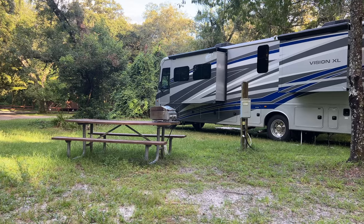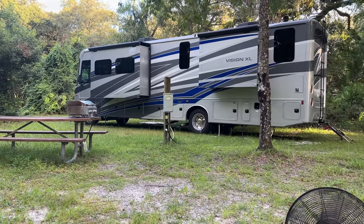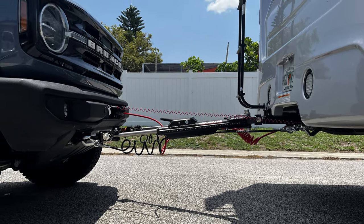Exactly. For me, one of the really big things that I've been enjoying about this is the ease of setup and tear down once we get to a campground. I mean, we're set up in no time. Towing the Bronco is so much different than towing a trailer. I can unhook that in less than 2 minutes and back in, hitting auto level, even though sometimes the auto level doesn't get it 100% level.